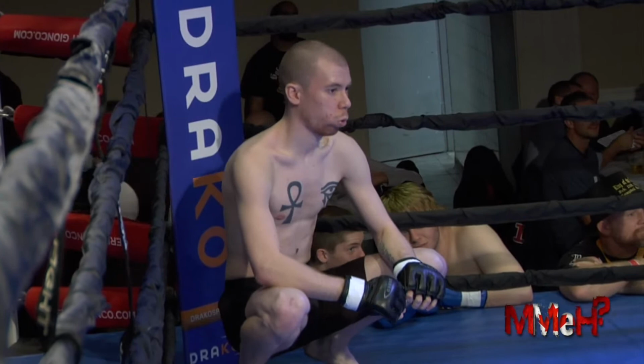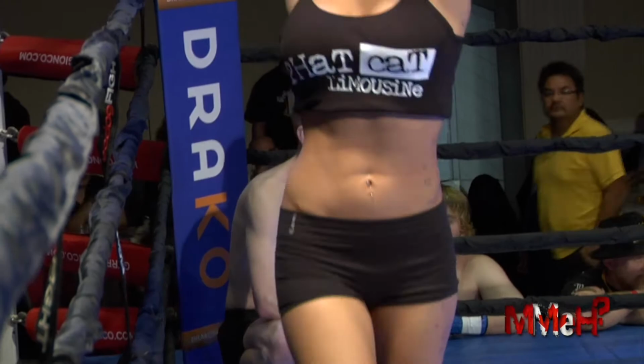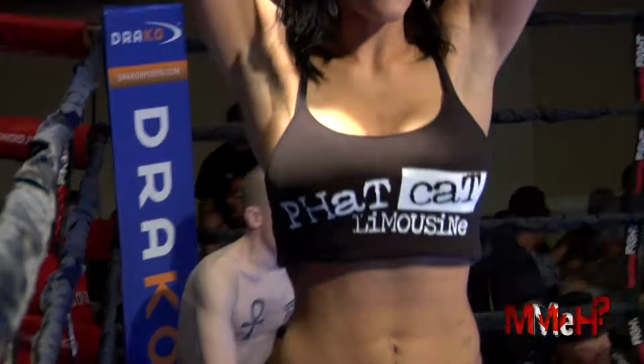Introducing first, coming out of the blue corner, wearing the black trunks with white lettering. He stands 5 feet 9 inches tall and weighed in at 132 pounds. He is an independent fighter from Burnaby, British Columbia. Ladies and gentlemen, Matt Shannon.